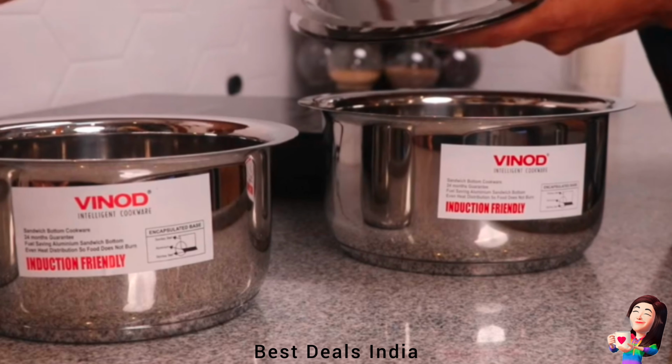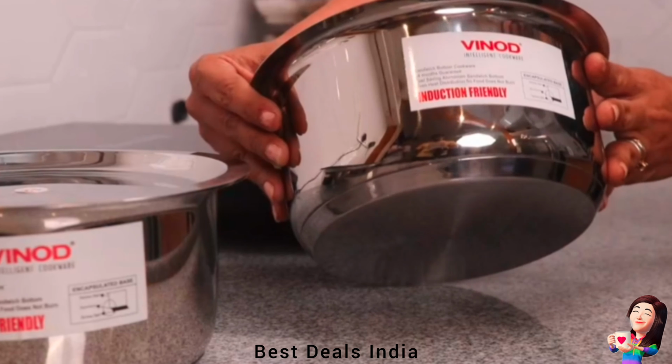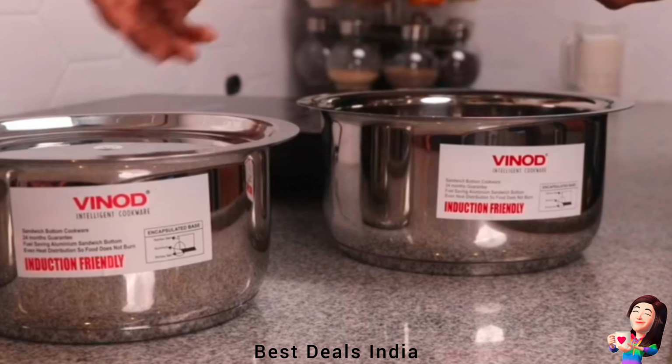15. Topi with lid. Crafted from premium stainless steel for lifelong use. Reinforced with Tri-ply technology for even heat distribution. Product link is given in the 15th link.